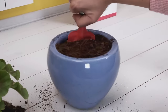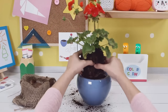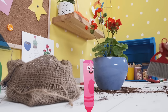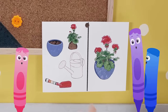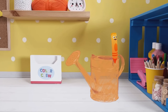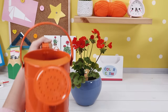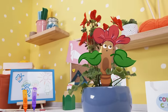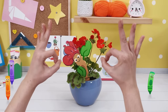That's perfect. Here we go. Let's dig this out. And now there's enough room for the plant. Look out, Pink. Oh, boy. Watering can. Watering can. Great job. See how everything grows? Flower pot. Great job.